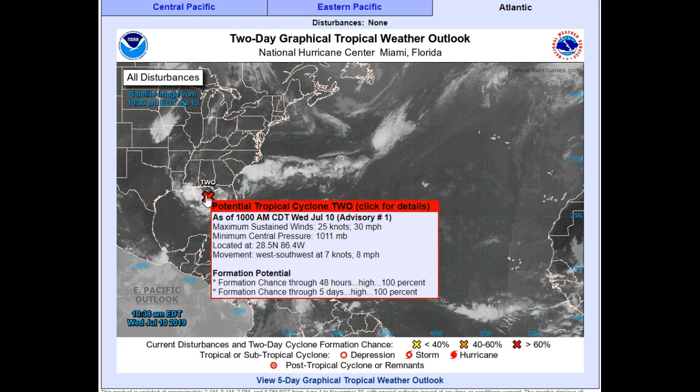Guys, last night offshore there was pressure that was in the 900s. It was dropping. It's moving west, southwest at 8 miles an hour. West, southwest, guys, that means it's still dipping out into the Gulf. It's not moving west. And the longer it does that, the more it's going to strengthen.